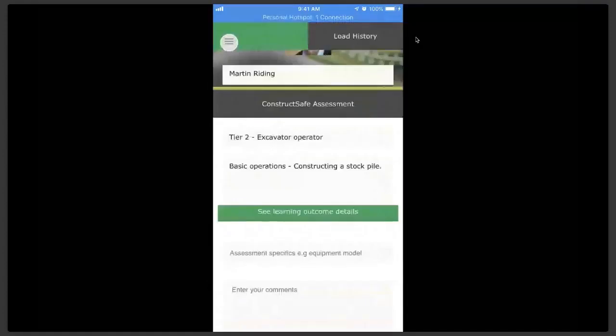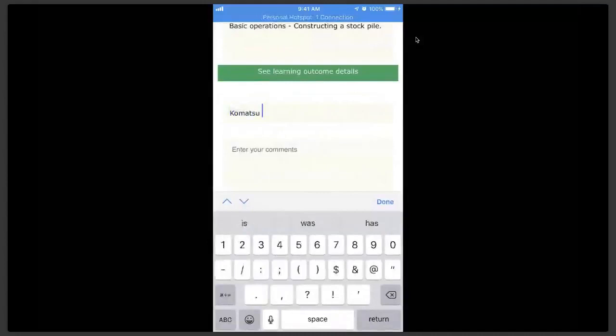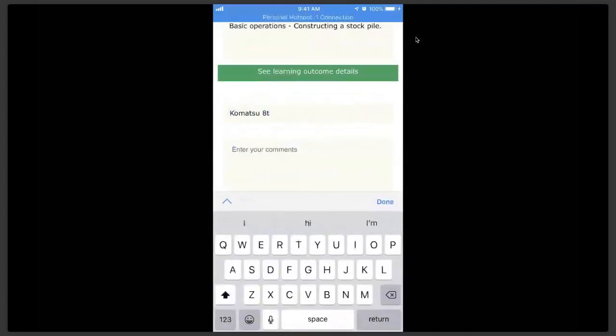Here is where I would just really record what equipment. So for instance, it might be a Komatsu 8-ton excavator. And then also, once I've completed the observation, I would just pass any comments. So it might be just that they're a good operator. It may be that I would also record here anything that I had to remind them of, like reminded to wear a seatbelt, which is, we know, a common thing.